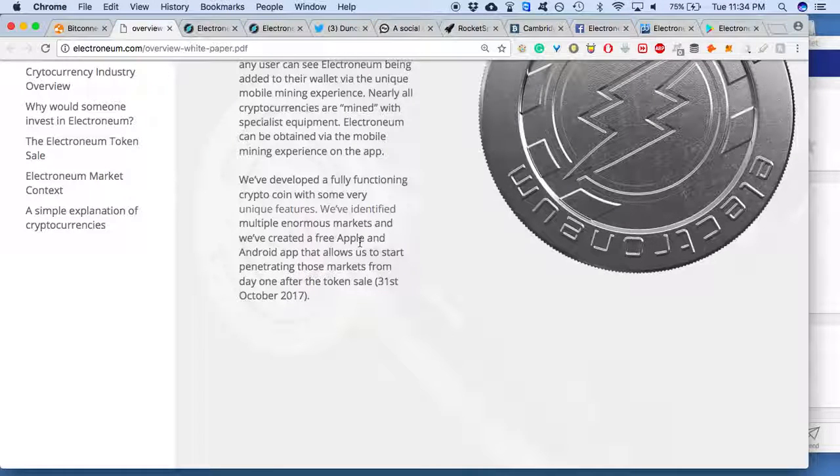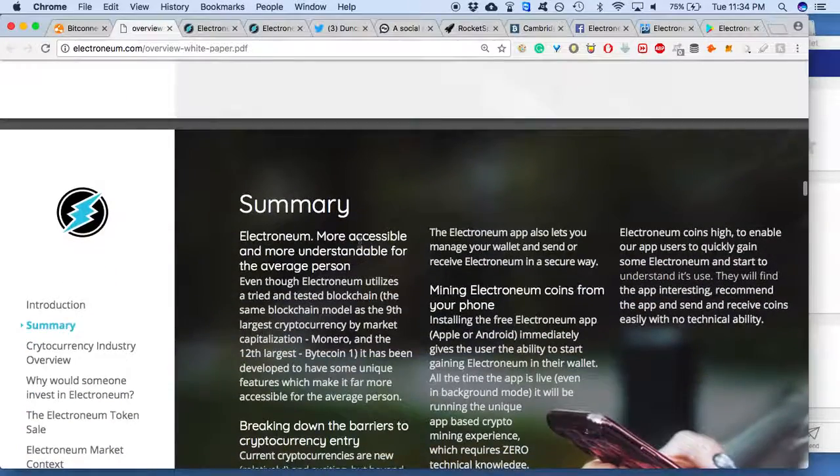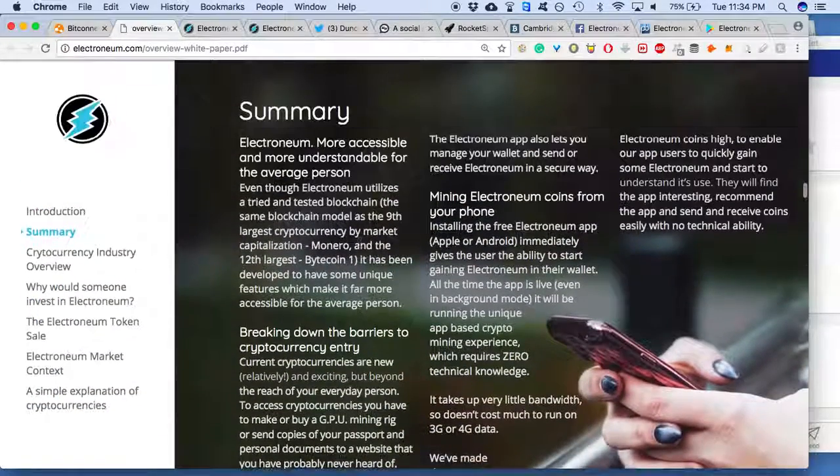So the token sale ends 31st of October 2017, and the Android app is live on November the 1st. Apple, Richard did say that it would take a little bit longer because Apple want to see Electroneum having some mileage and some liquidity on exchanges first.